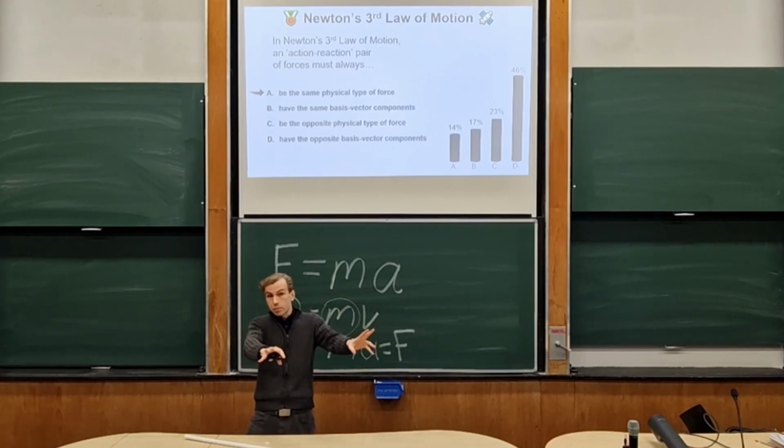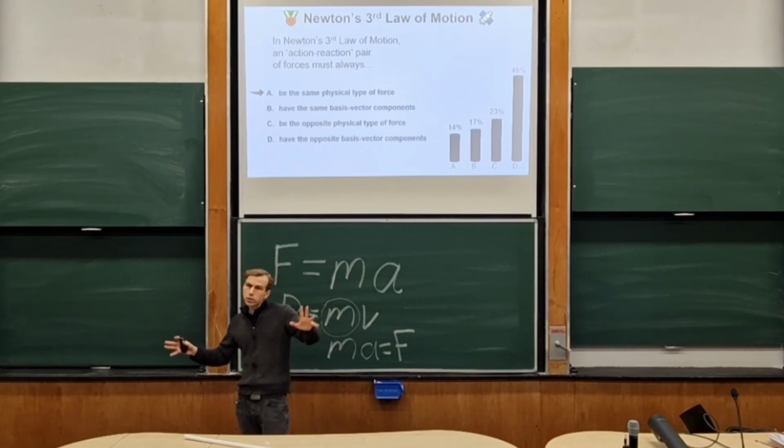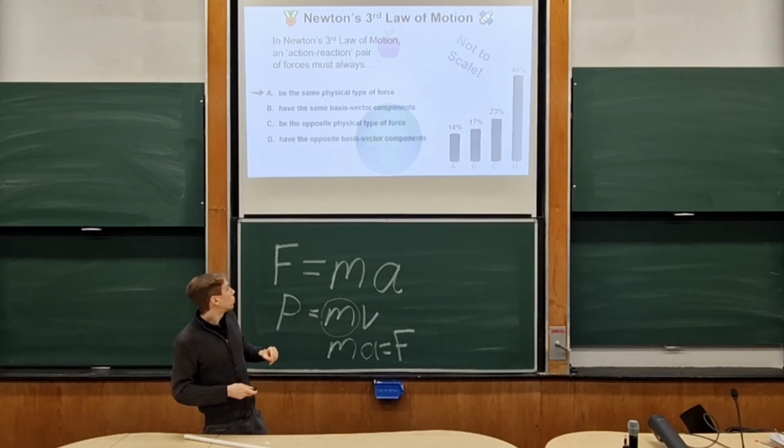Now, you probably have noticed by now, whenever we're thinking about a new problem, I'm always saying start by drawing a diagram. Draw yourself a diagram. It's always a great place to start thinking about a new physics problem. So let's start. I've drawn a diagram. Let's see what's going on with the forces.